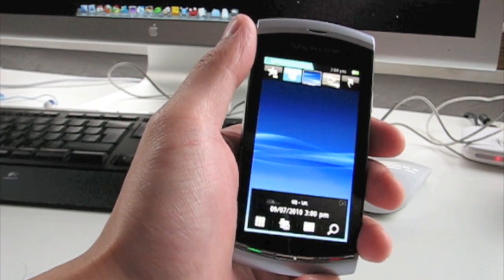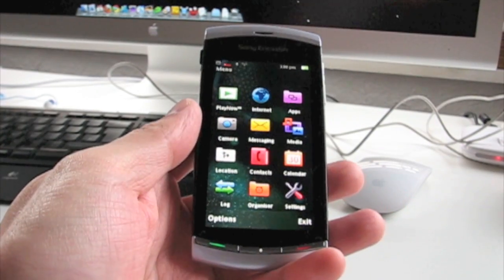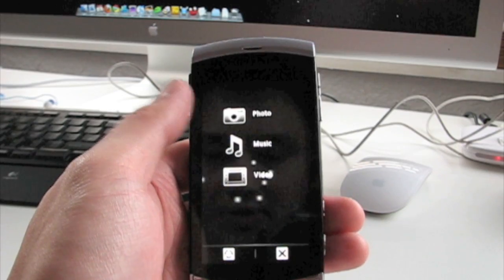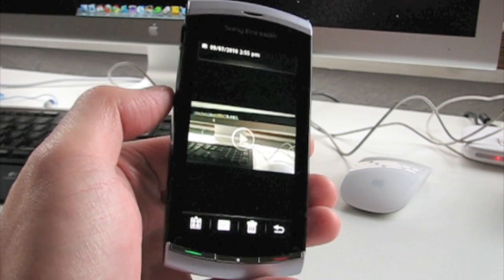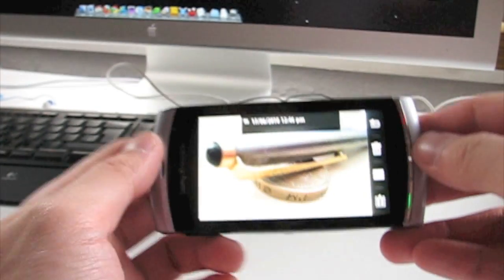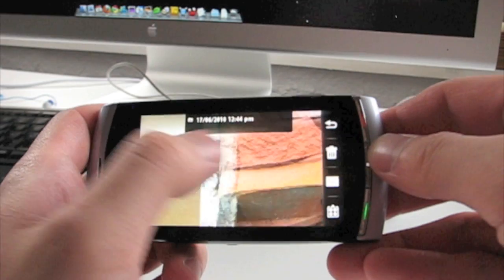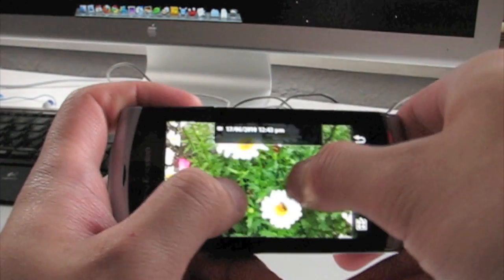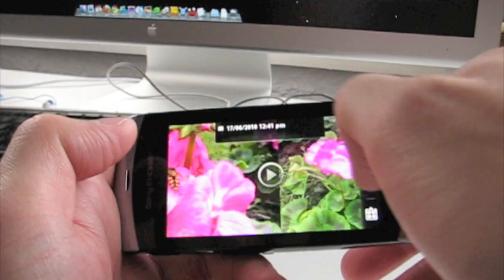Okay, so moving on, I want to show you some of the multimedia features, or the multimedia browsing facilities. It's been a strong point of the Sony Ericsson handsets of the past, and I just want to show you the software that usually comes bundled with these. So we go into the media browsing software. You can see the video that we just took, and some of the other shots that we've had previously, which you've seen. There's no multi-touch on this, unfortunately, so you're not able to zoom in.